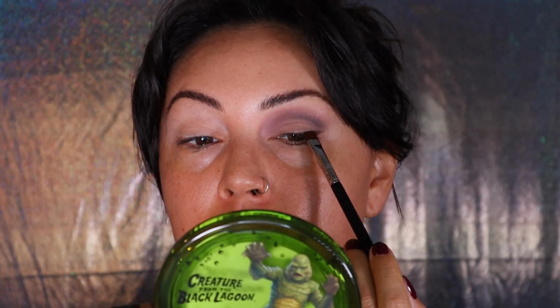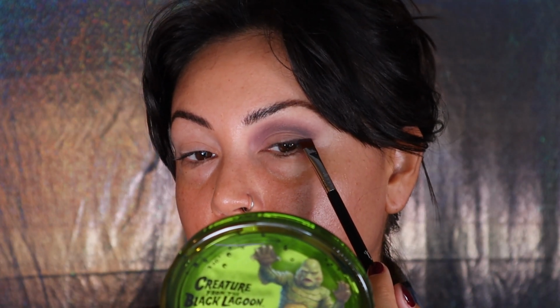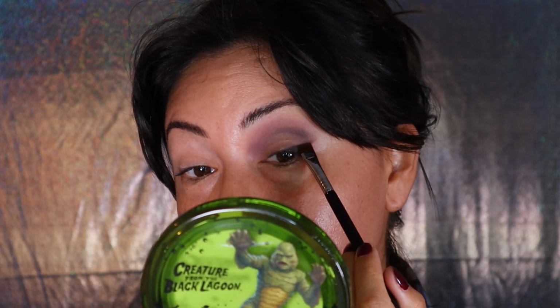Let's see. So I got the shape that I'm looking for. Yeah, that's the shape I'm looking for. Kind of catty, small. I can clean up the outer edge with some concealer to get more of that sharpness that I'm looking for. Because truly when you're working with a powder eyeshadow, you're not going to get a lot of sharp lines. You just won't. It's powder, you know. It's just how it is.